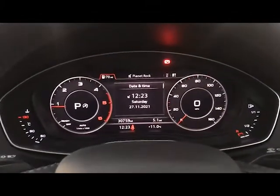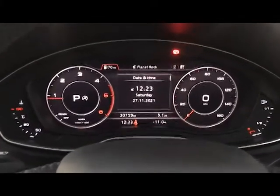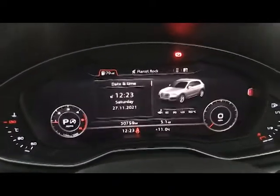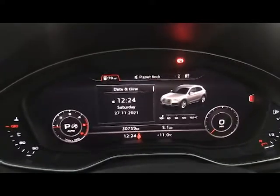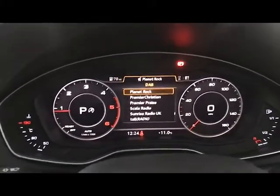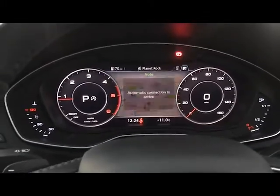This car does have the technology pack, so you do get the digital driver's display, which in my opinion is the best digital driver's display on sale. It's very clear, nice and bright. You've got a nice amount of accessibility with it. You can change the views. You've got various different things on there, such as your consumption, your average speed, your date and time as well. You've also got your radio or media tab, your Bluetooth tab, so you can scroll through your contacts and make calls directly from here.